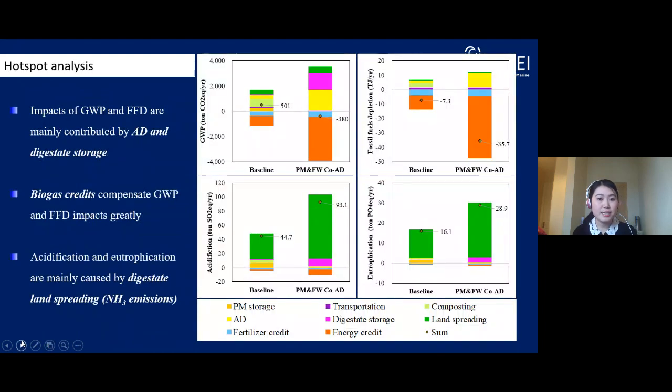Then we did the hotspot analysis for several key categories. For global warming potential and fossil fuel depletion, even though the net impacts of the co-AD scenario are much higher than baseline, the much higher biogas credit can compensate for these impacts greatly, and at last it results in a beneficial result. And for these two categories, the anaerobic digestion process and digestate storage process are the main contributors. And for acidification and eutrophication, the ammonia emissions during land spreading are the main contributors. So it tells us that by properly operating the anaerobic digestion, digestate storage, and land spreading, we have the potential to reduce the impacts greatly. Next one, please.